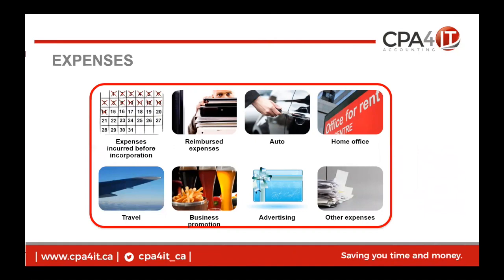Automobile expenses. There are two ways of reporting your automobile expenses. There is the percent calculation method, which entails capturing all of your costs related to your vehicle and applying the business percentage of those costs as a deduction in the corporation. We determine that percentage based on kilometers. So if you drove 20,000 kilometers in total in a year, and you're letting us know that 15,000 are business related, we would determine the percentage there, 75%, and apply 75% of your total expenses as a deduction in the corporation.